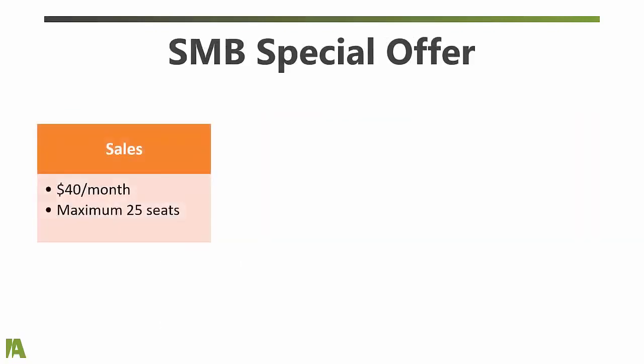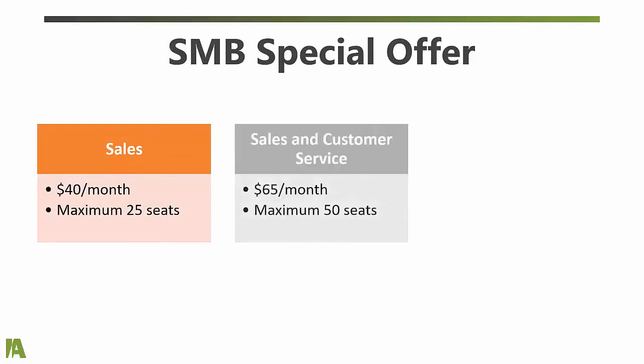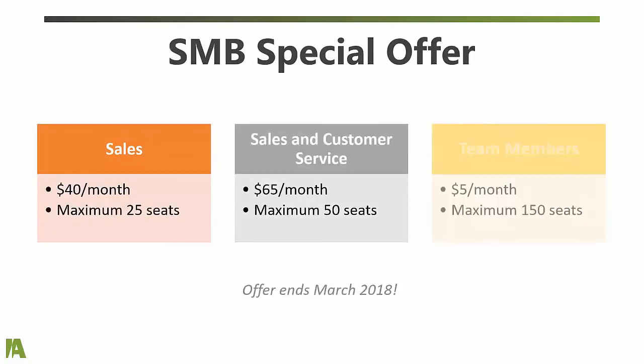Now, I'd be remiss not to mention a special offer that's running right now for the sales and customer service applications. The sales app just by itself is $40 per user per month, and then if you needed to add customer service, which is what we just looked at today, it's $65 per user per month. And then the team member users even get a discounted rate. And you see there's some caveats to those licenses that you have to make sure that you're under a maximum number of users. And this offer does end very soon.